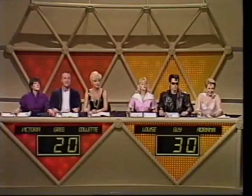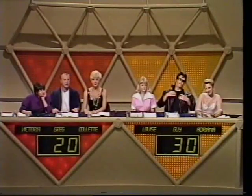Main event, round number two. 30 points up for grabs in this round. Now tonight, of course, 10 points separate our teams at this stage. To the leader at the end of round six goes our brand new Subaru motor car. Which one is it tonight? Let's check it out. It's here with us now in the stadium.